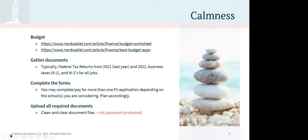So if you're not the originator of the document, or you're not using a self-service like TurboTax, those would not be password protected PDFs. But if you are using an accountant or a third party, they will generally send you password protected tax documents. You want to make sure that those are not protected, because you're going to have to upload those into a financial aid platform.